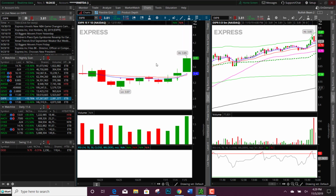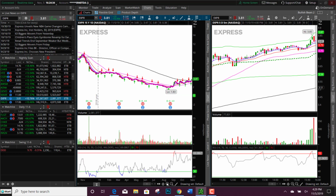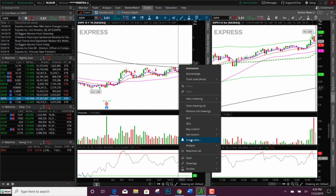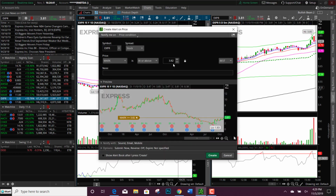If it can get above $4, I'll put it on. It's easy to borrow, so you can short this stock as well. Cup and handle-ish on hourly. If price can break $4, watch out for $4.50.